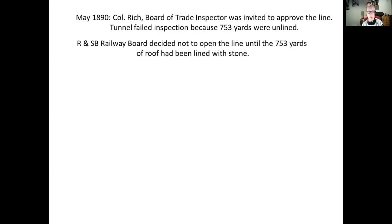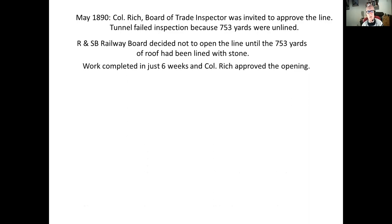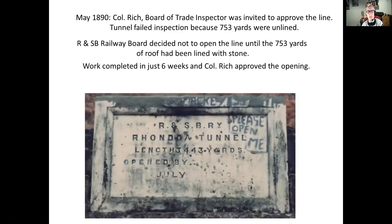So the Rhondda and Swansea Bay Railway decided not to open the line until the 753 yards of roof had been lined with stone. And they completed it in just 6 weeks. And Colonel Rich came along and declared the line fit to open. But by that time, they were desperate to get it open.